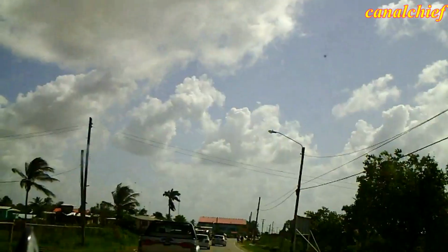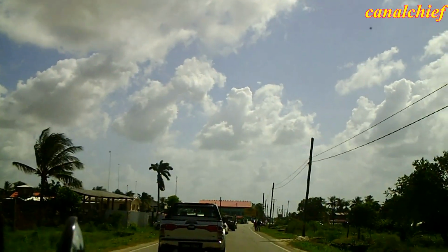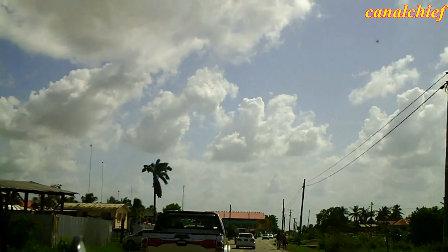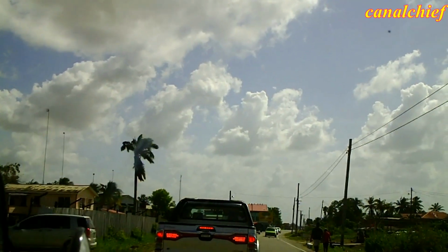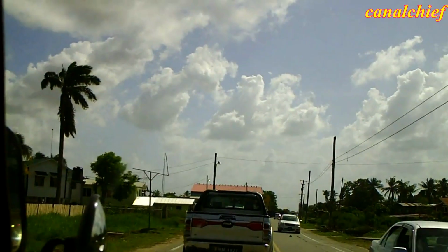Now all that trip used to be added on if you had to take a ride here in the 60s. Now this is a new road that was built when this highway was done. So the old Nimes road at the back, you don't get to see nowadays.